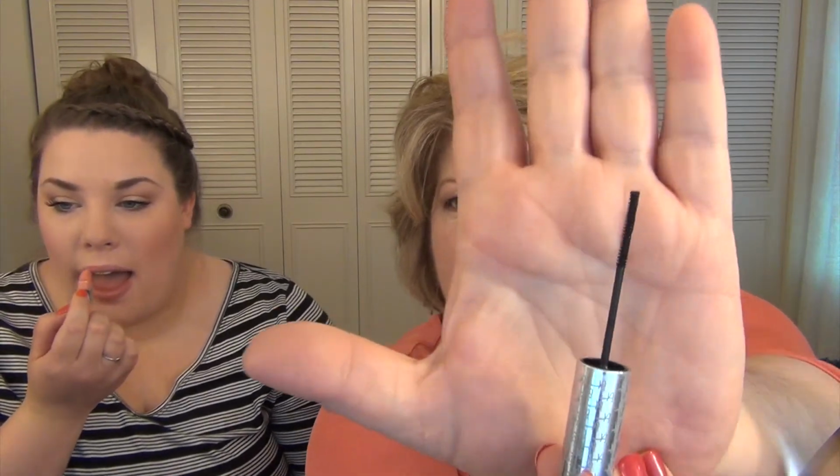I'm going to use my IT Cosmetics Tight Line Mascara today. With that little itty bitty brush. Yeah, that's a brush.